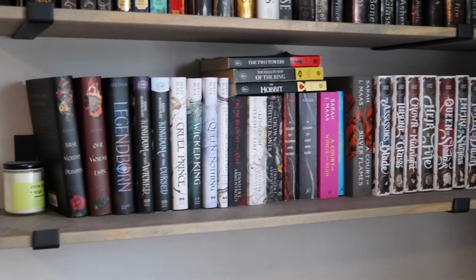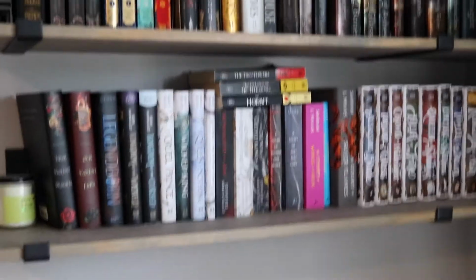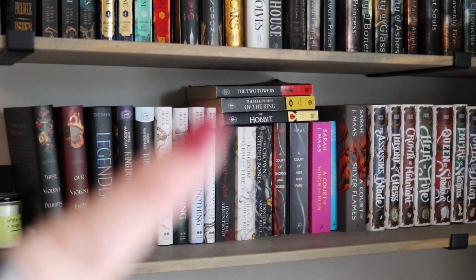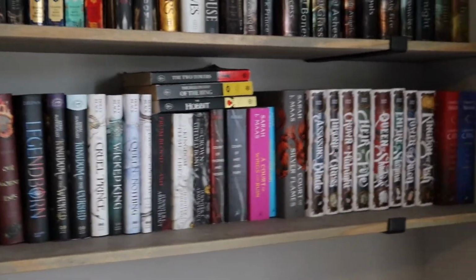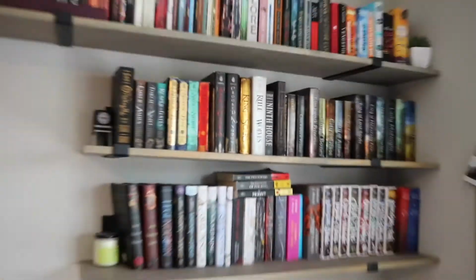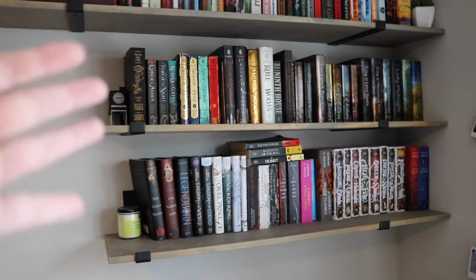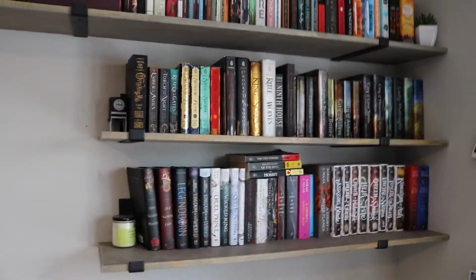Folk of the Air series. I need more room for my From Blood and Ash series. I just have the Lord of the Rings series just kind of there. And then all of my Sarah J. Maas books. The problem is I need room to put more books in this category, but I'm basically going to need another shelf for that.